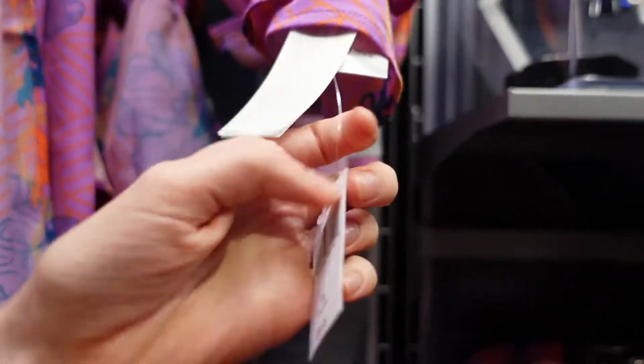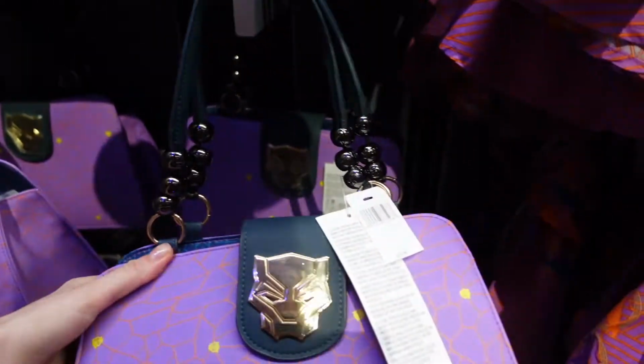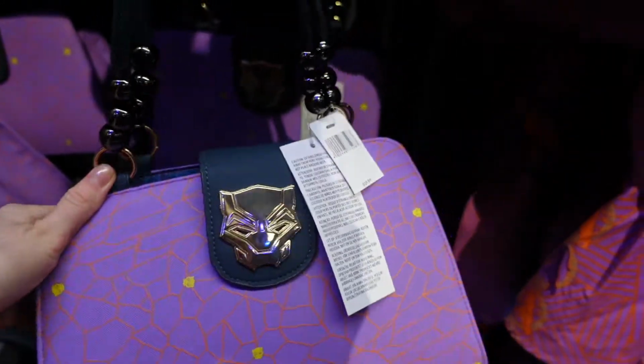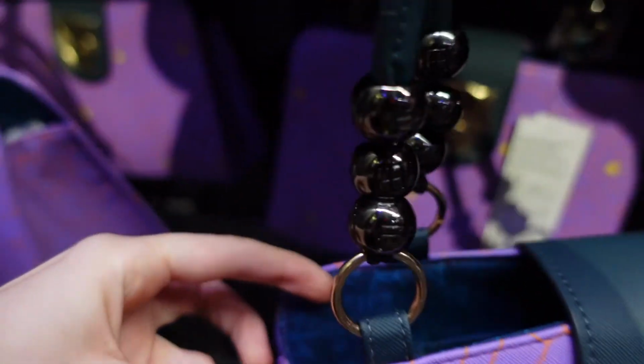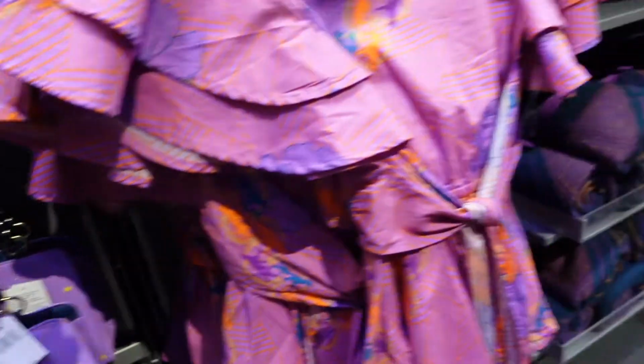The jewelry's always quite a bit expensive. And this is, oh, that's a nice scarf. I think it's a scarf, that's $40. That's really pretty. And this, oh, that's a nice bag. That is $40, that's not bad. That's a nice bag as well. Also the inside print is really nice. So $40, that's not actually bad, that's really good.